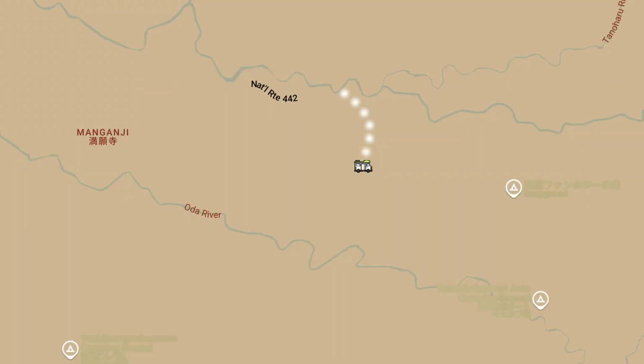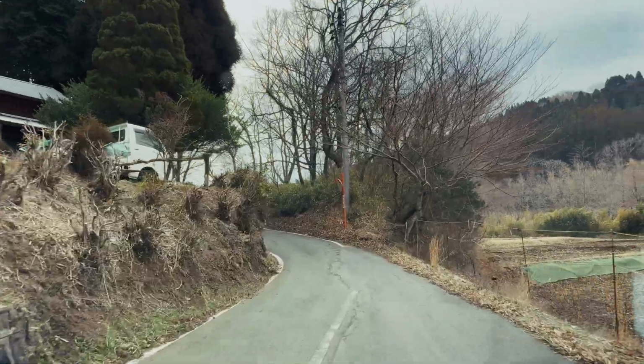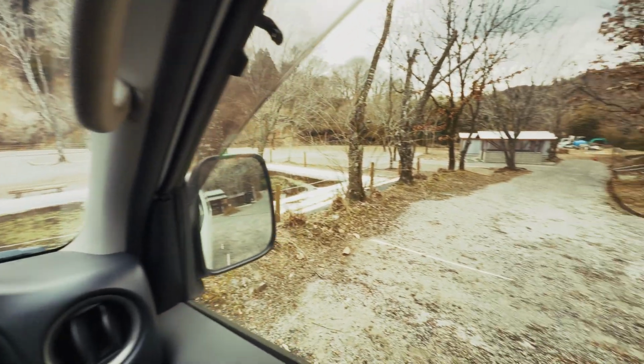The auto camps in Japan are a great option for overnight stays, with toilets, showers, electricity, and the one we're heading to even has an outdoor onsen. Hopefully they are open in the winter. So the auto camping is definitely closed. So I guess we're going to head back to the nearest town, which has a Michi-no-Eki where we can stay for the night.